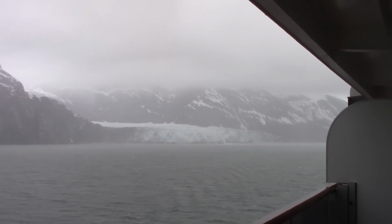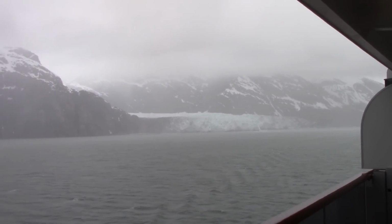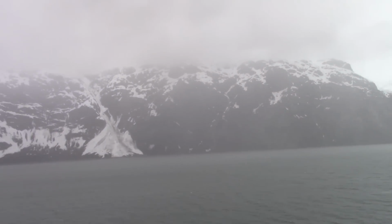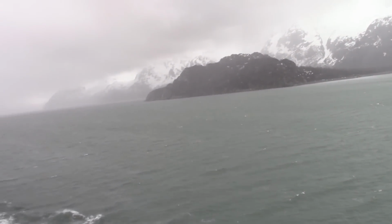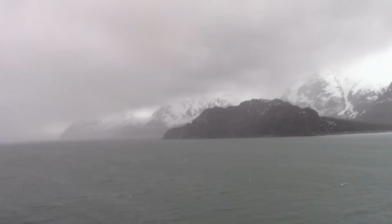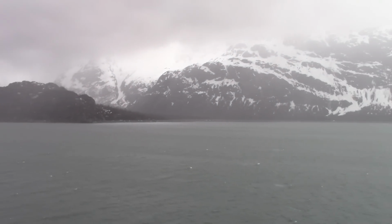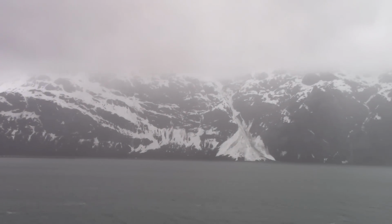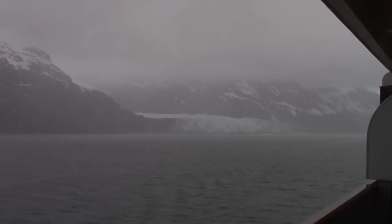Kind of lucked out on this cruise, got the side of the ship that so far every place we've been, it's been the correct side to be. Can't believe how beautiful this place is. This Glacier Bay is definitely the highlight of the trip here. As much as I like Skagway and just sailing through the inside passage, just being in Glacier Bay is just beautiful.